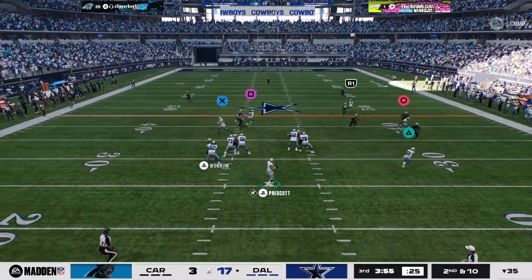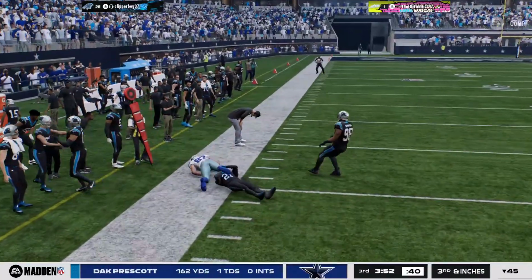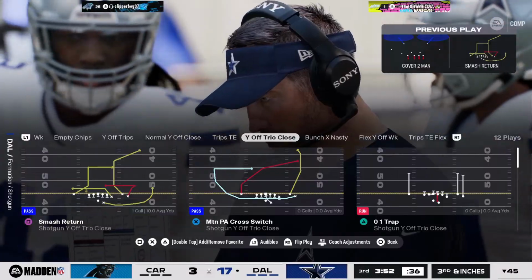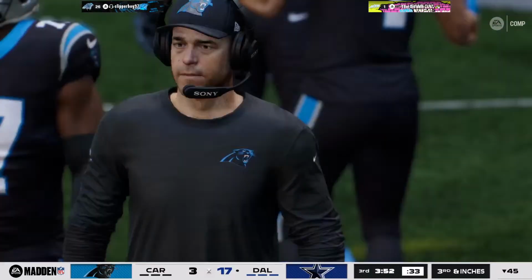Now Prescott. A short one there taken in by Ferguson. And he'll go out of bounds. It appears right at the 45. 9 yards, and that leaves him just short, so it'll be 3rd and less than a yard.